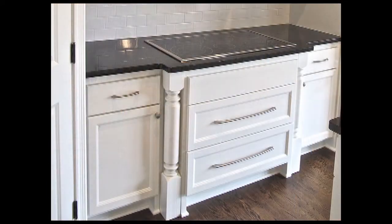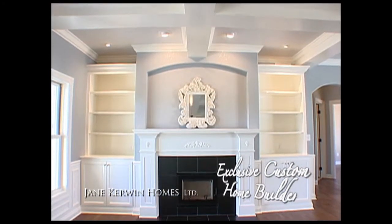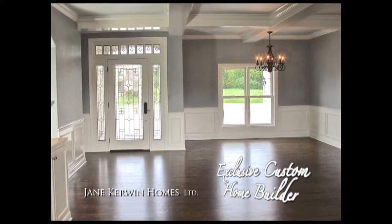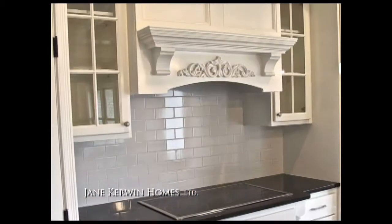Jane, what does the word luxury mean in a Jane Kerwin home? Well, Lori, you do not necessarily need to build big in order to get all the luxury amenities that are usually found in a larger home. Many of my clients want all the amenities of a large luxury home in a smaller size home as shown here, but they need help and guidance during the design stage to accomplish that. This is where my interior design expertise is so important to my customers. I help them make smart choices no matter what price range they're in.